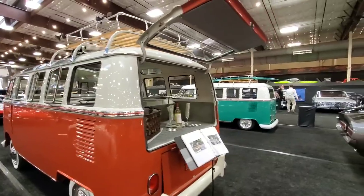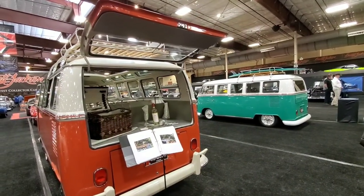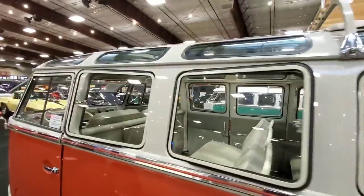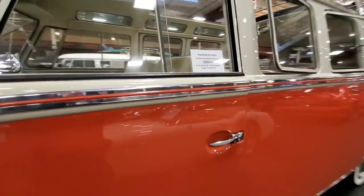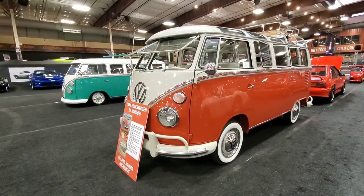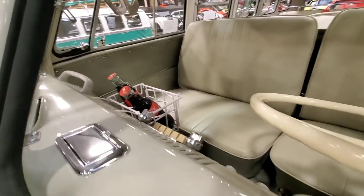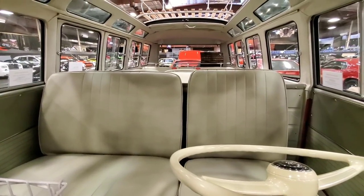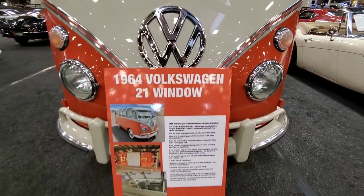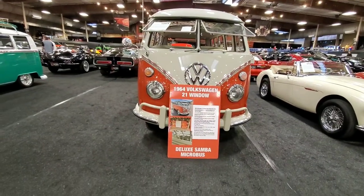Now I called the other one a 21, but it doesn't have upper windows. So I erred, that's not a 21. Looks like it's an 11 window. Let's see, this one's got the windows up top. Styles of Coke bottles in the basket. $64. Good luck, Samba Michael Bus.